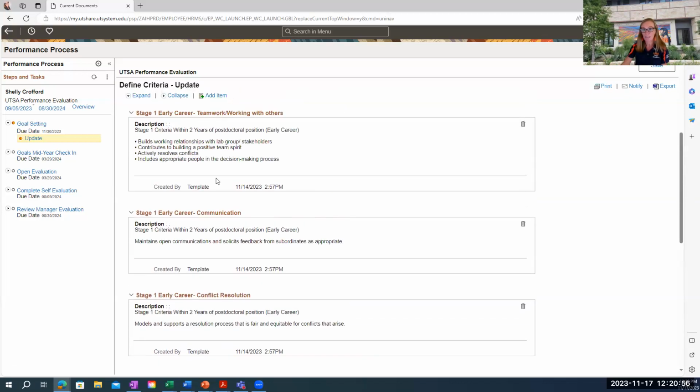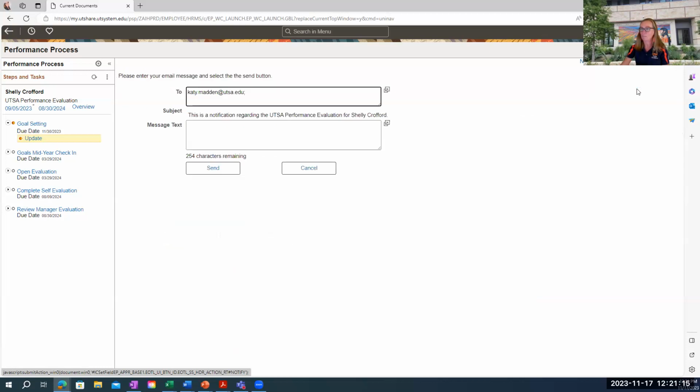And so once I have done this, we need to do this by November 30th as well. So your goals are due by November 30th, and then your criteria that you think you need to select an alignment to your roles and responsibilities is also due November 30th. And once you do that, you can click notify and it'll pop up a little box that asks you if you want to email your supervisor, has their name in it. You can say, hey, supervisor, my goals and my criteria are ready for review. And then you can click send for that email.